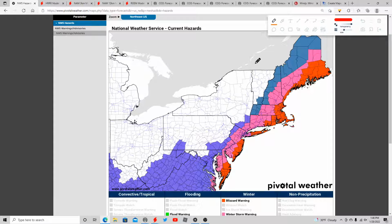And we'll be going into a little bit of detail. We're also going to be checking out some weather models. Plus, I do have my own snowfall forecast on this system as well. So stay tuned towards the end of the video if you guys want to see the snowfall forecast.